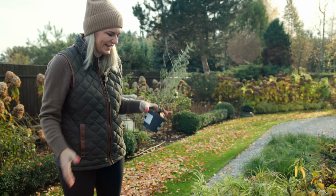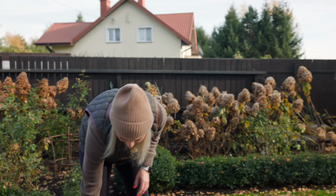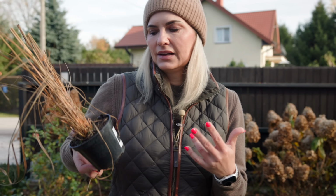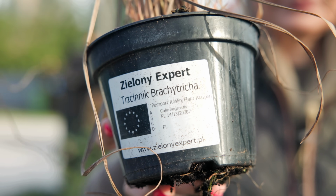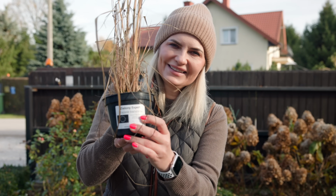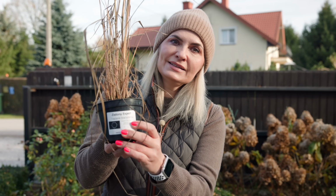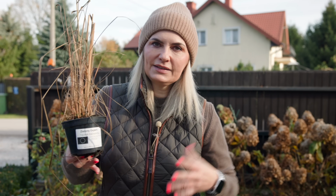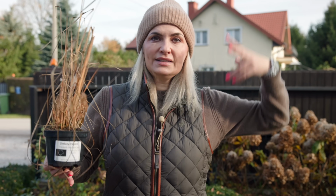backdrop for other plants. Next plant is Calamagrostis. So this looks like a bunch of sticks, but this variety is called Brachytricha. Oh my God, look, I will show you how it's written. It's a difficult name. It doesn't look like much, but I'll show you a picture. It is an incredible plant, especially when it will grow. It will give us some height.